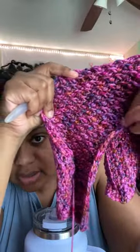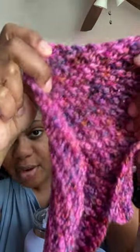It's very happy. You know how some yarn just brings you so much joy? That's how I feel about this yarn. Granted, yarn brings me so much joy in general, but you can tell that she packed this yarn with happiness. There's purples in here, pinks, a little pop of orange. It brings me so much joy just looking at it.